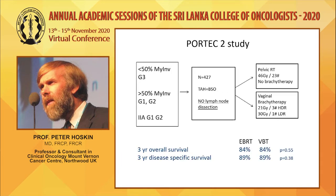Briefly then, the PORTEC-2 study. The PORTEC-2 study took intermediate risk patients, you see the inclusion criteria in the box on the left, and randomized them to receive either vaginal vault brachytherapy or pelvic radiotherapy. You see there the 2 vaginal brachytherapy schedules, 21 Gray and 3 fractions, high dose rate, or 30 Gray as a single dose, low dose rate.